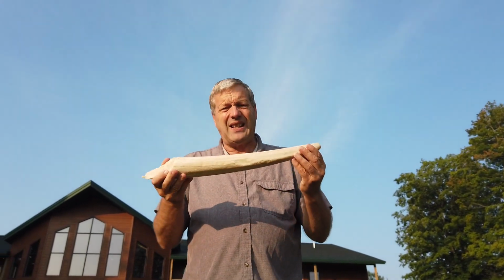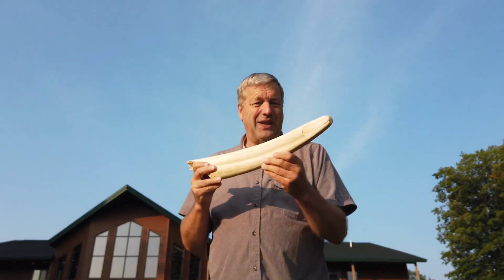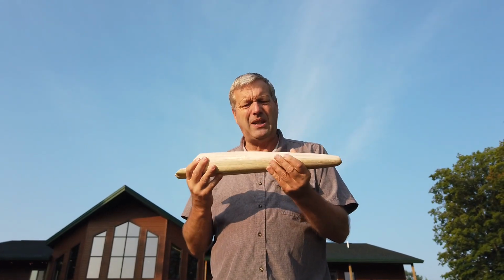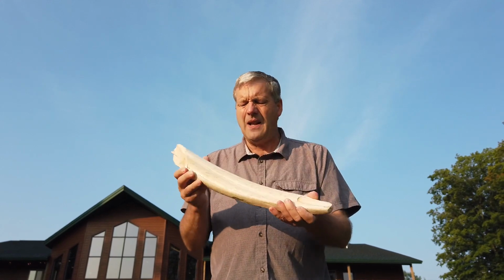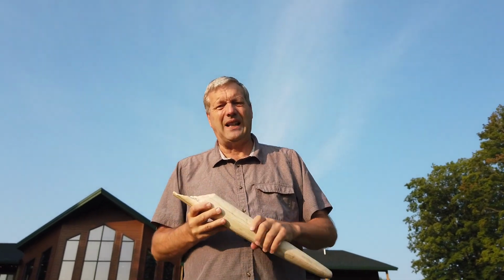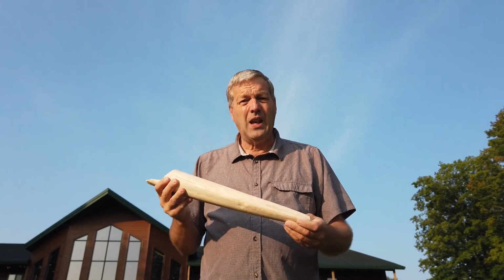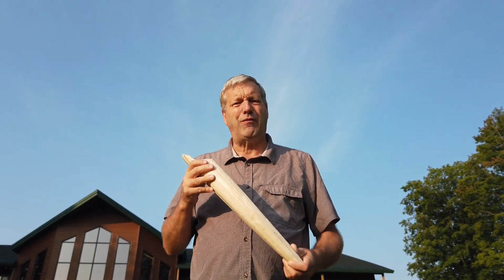So the tusk, let's talk about that a bit. That looks kind of like an elephant's tusk. It's made of the same material, sometimes commonly called ivory. But the tusks are used for a couple of things. First of all, the big males, they have one on each side, and they like to show off their tusks because the bigger they are, the more likely they are to lead the herd. But the main use that they use for these every day is for finding food.